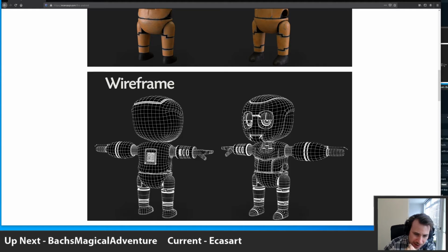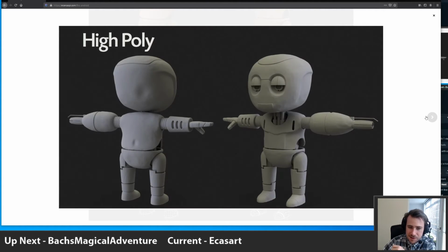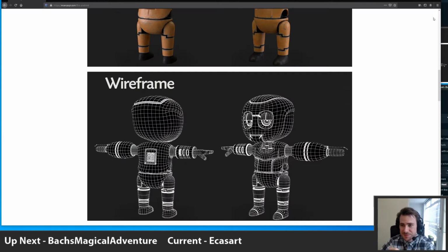I'm personally not a fan of that. But once again, this is not the end of the world. I would personally just redistribute these edge loops a bit more, keep it a bit more even. But the rest of the model is fine. It's pretty cool. Yeah. Sorry, you can keep going.